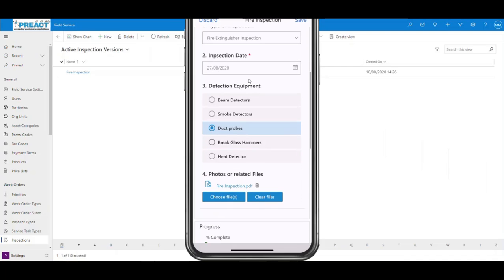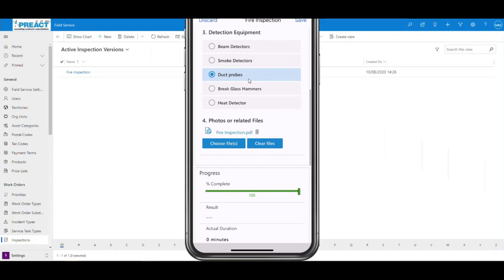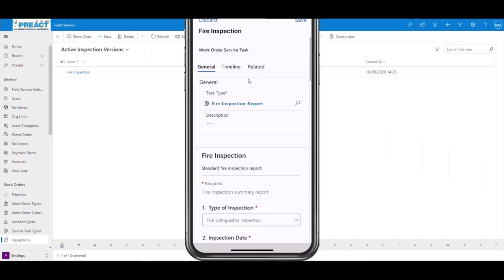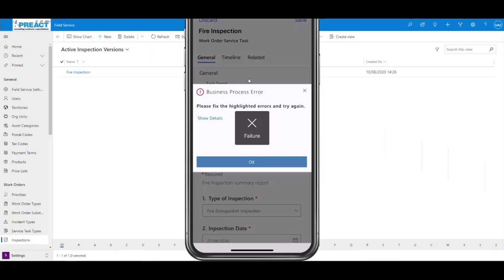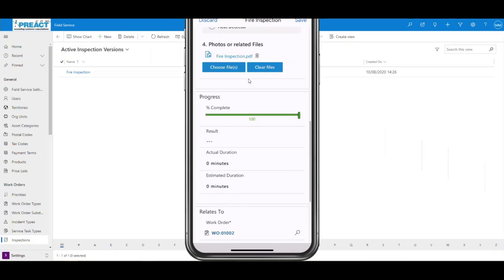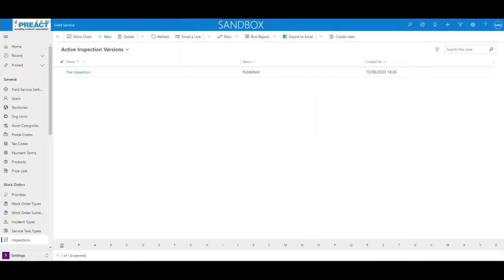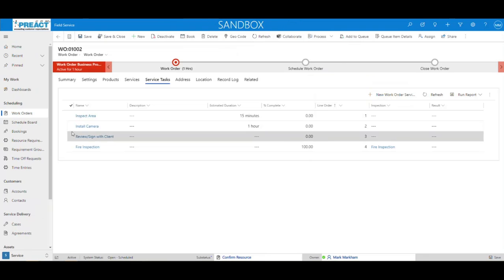Duct probes. Obviously you can see then choose files. We can clear the files that are already in there. I've just uploaded one there. And of course they can then just scroll across, mark this as complete and click save. And providing I've added all of the fields in, it will allow me to save it. So we'll just save that, and then that will end up back in Dynamics. So we'll just click off of here. Just go back into the work order.